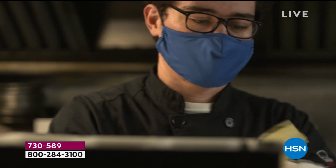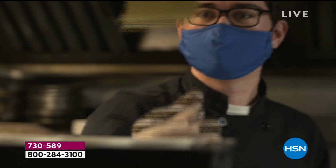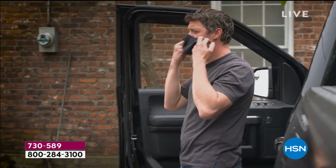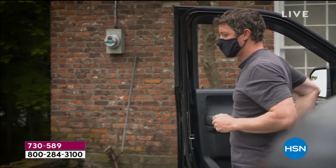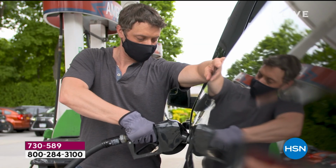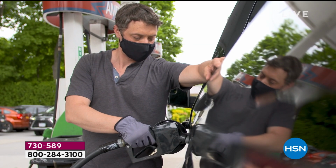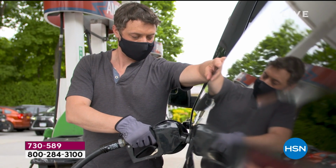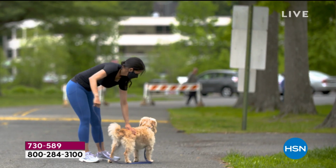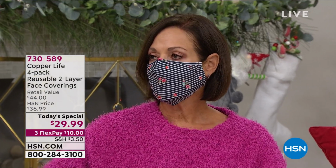You guys, this is a new way of life, wearing face coverings. Before I even come into work, I have to have my mask. And they give us masks here that are disposable. You're spending a lot of money if you're going to the grocery store getting those disposable masks that you have to throw out after one use. This is not going to make you hot because it's moisture wicking. So if you want to walk the dog, get out of the car, get your gasoline, you can keep this on.